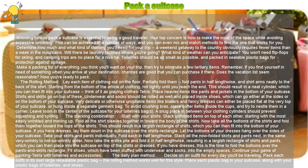Very delicate or otherwise unrollable items like blazers and fancy dresses can either be placed flat at the very top of your suitcase, or hung inside a separate garment bag. To avoid crushing bras, place softer items inside the cups, and try to nestle them in a corner. Leave room in the center of the suitcase for your toiletries bag. A snug place in between your clothing cylinders should prevent squashing and spilling.